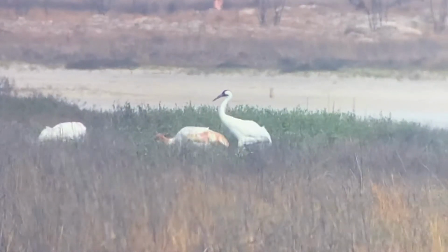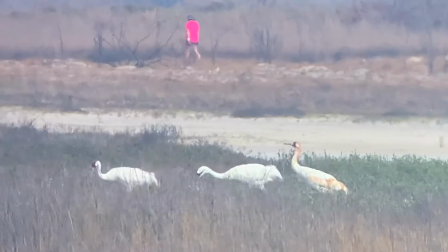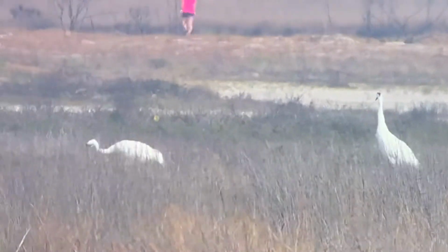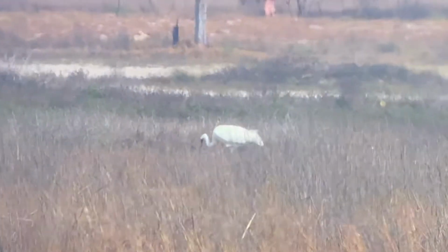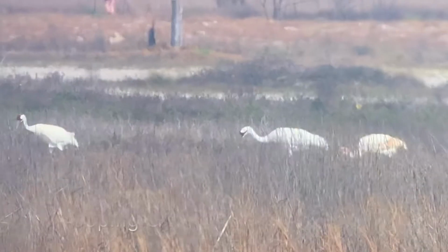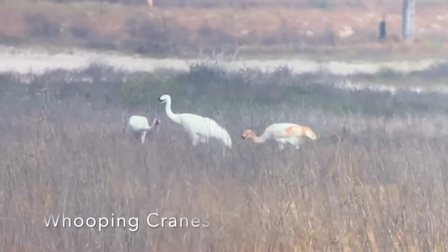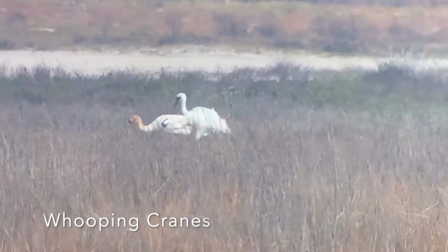The whooping cranes flew closer to the birding center. Look at that. There's a walker going down the trail through Charlie's pasture north, and three giant whooping cranes right beside her. Wonder if she sees them. Yeah, this family of whooping cranes has been ranging all over the mudflats back here in Port Aransas. And now they're out in the grasslands, in the little bluestem dunes grasslands.